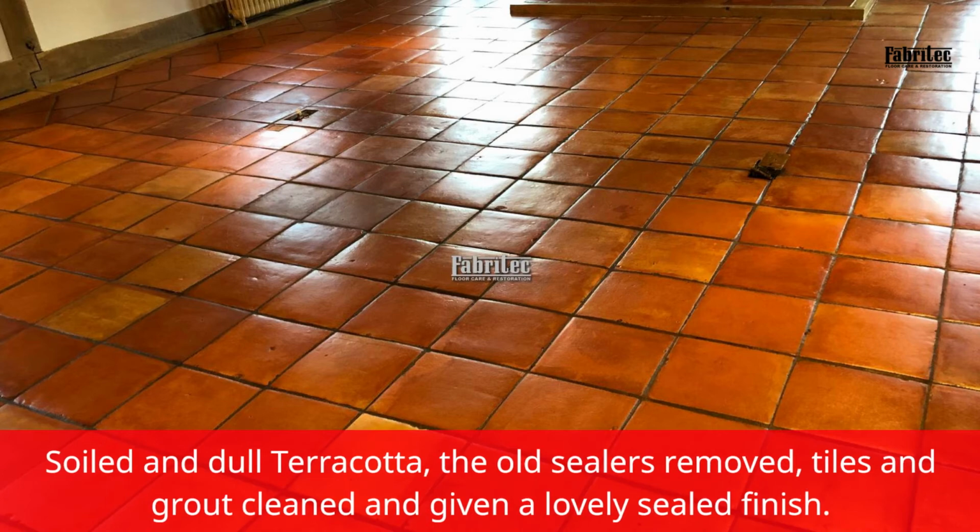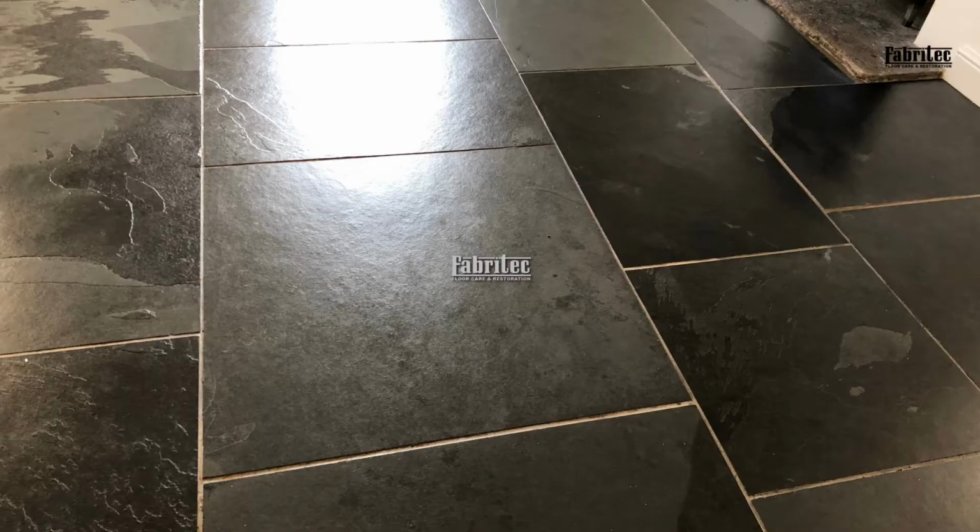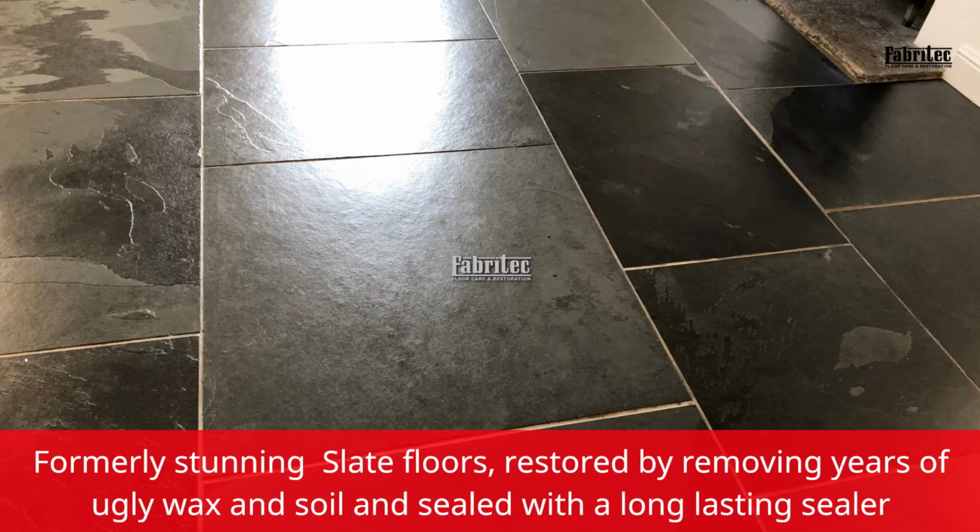Soiled and dull terracotta, the old sealers removed, tiles and grout cleaned, and given a lovely, sealed finish. Formerly stunning slate floors, restored by removing years of ugly wax and soil, and sealed with a long-lasting sealer.